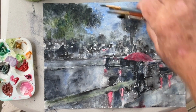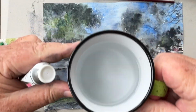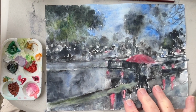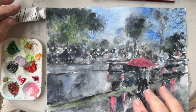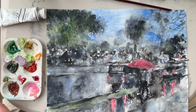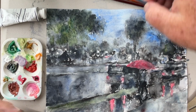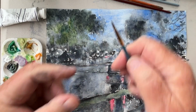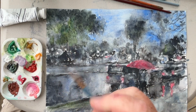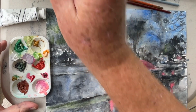So I cleaned the brushes. I cleaned the water, so I don't have any dirty water right now. And I'm just gonna try to redo everything. Not redo everything, just touch it up in such a way that I'm happy with it. So over here, I'll take one of these, the smaller brush, I think. Can you see the brush? I'm going to use it to add a little bit of detail here to the people.